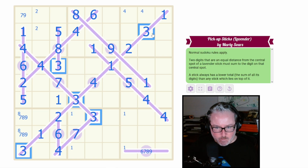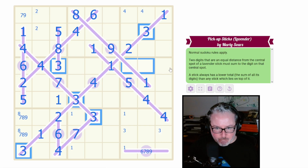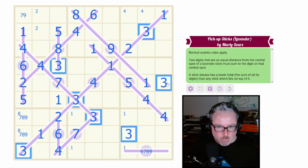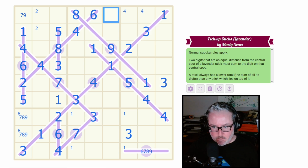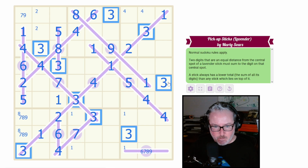We already kind of looked at the 3s. One of these is... Oh, no, here we have a 3 right there, which forces this to be 1. And this must be a 3, which I think is pushing this to be a 3. So that should be all the 3s. 1, 2, 3, 1, 2, 3, 1, 2, 3. Good.